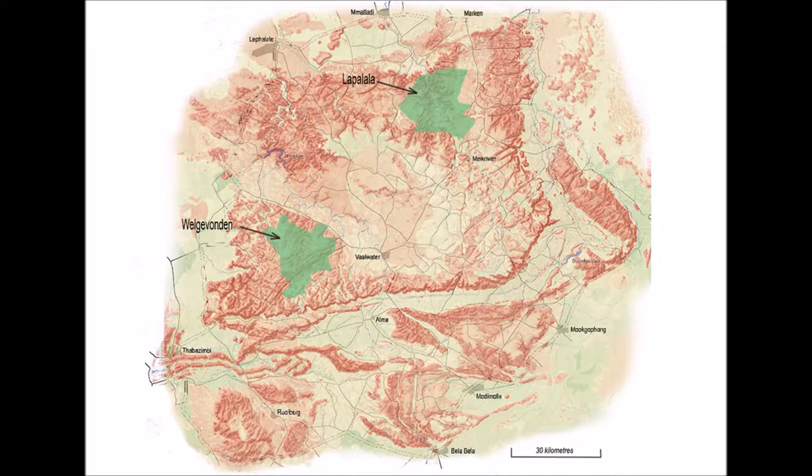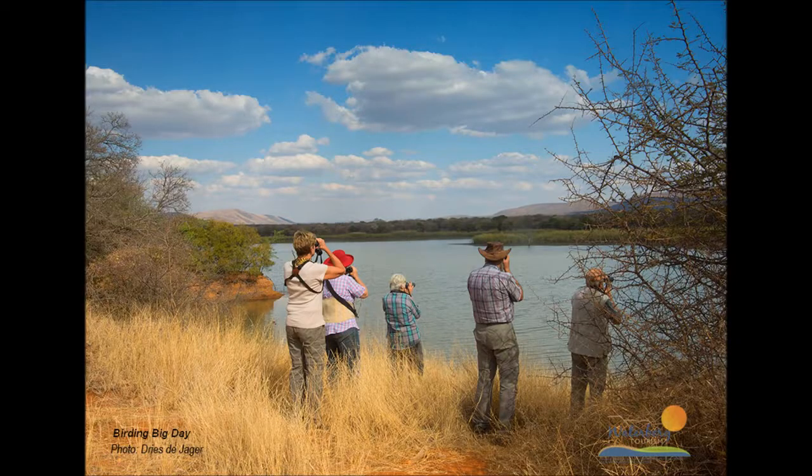So bird diversity is all about habitats, and the more diverse the landscape, the more species one can expect. So how many birds do you think you can see in a day in the Waterberg? Well, BirdLife South Africa organised an annual national event which is called Birding Big Day, and it involves thousands of birders across the country. It's held in November, usually on the last Saturday of the month, and it's set out that teams of birders go out into designated areas to see how many birds they can see in the 24-hour period from midnight to midnight.